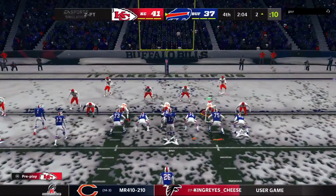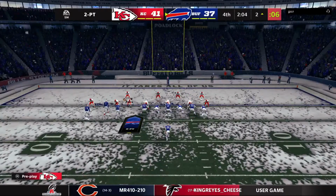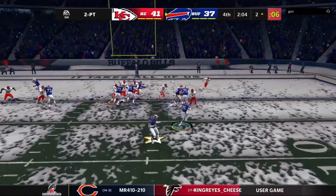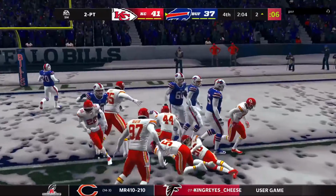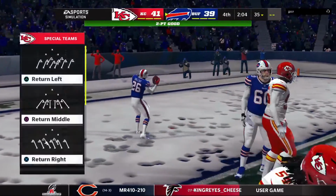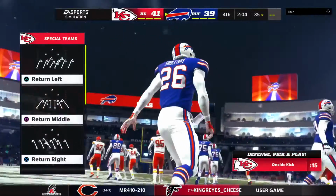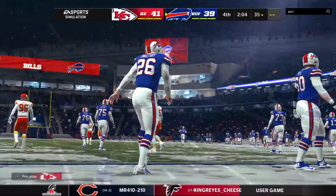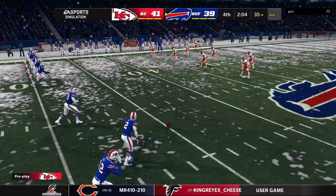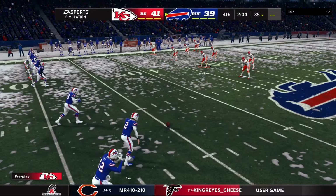So now an important conversion attempt here as the Bills line up to go for 2. And they'll try and run it in with Singletary. And he'll get into the end zone as the 2-point conversion is successful. So down only 2 now. Still a chance to finagle their way into field goal range if they can get this onside kick.